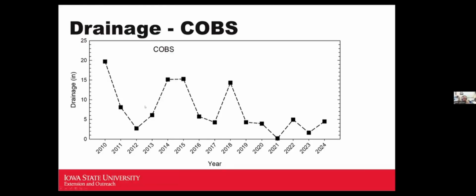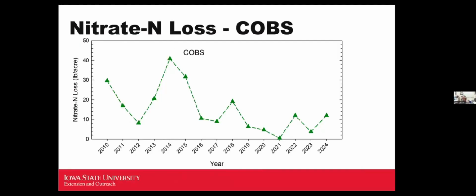You'll notice 2010 was our wettest as far as how much drainage we got. Some of you may remember that was the year Ames flooded and Hilton Coliseum flooded. Here we have, again, 2012 was down about 3 inches of drainage, and then 6 in 2013. So in general, the last few years were relatively dry in comparison to some of the prior 10 years. And then again, on the nitrate loss side, this is the nitrate loss.